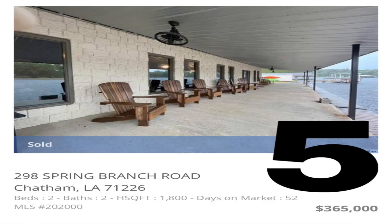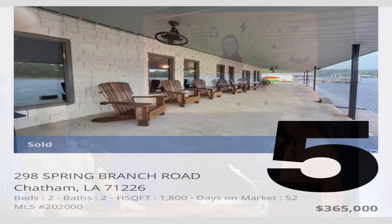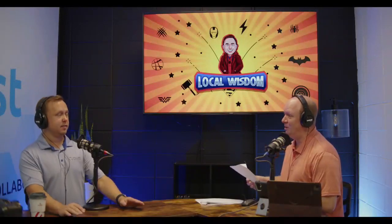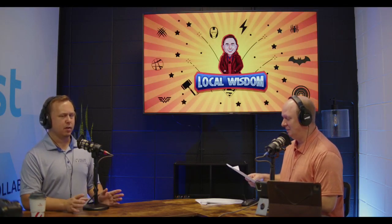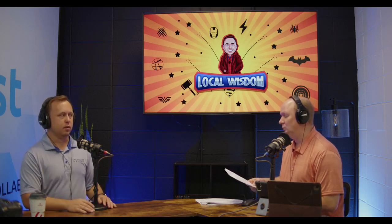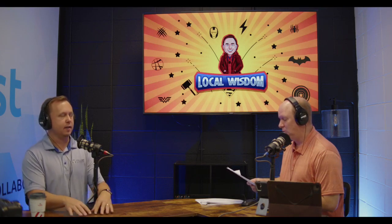But there's another reason why this one probably couldn't get financing, and there's a trailer on the property. Oh, so it's got a site built and a mobile home together. Manufactured home, but yes. That is a problem with financing. You may go, why? Well, you have 2 houses on one piece of property, and this is called single-family residential financing for most loans.